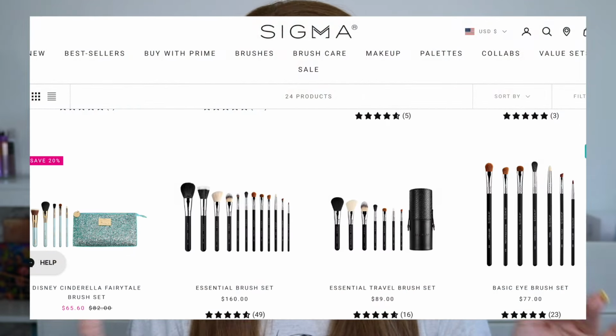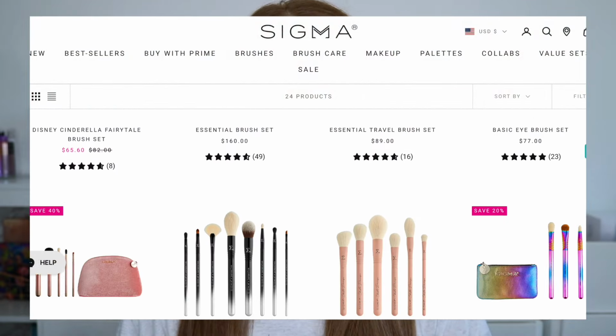Sigma Beauty is best known for their brushes. They've been around for a while. I have tried their brushes for years, but they also do have some makeup products. So I have five brushes I want to share with you. I have five makeup must-haves, and there's another item that I use like every single day that I think you should know about.